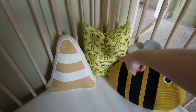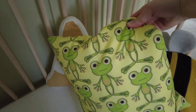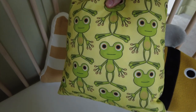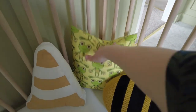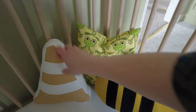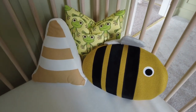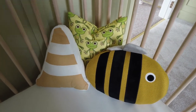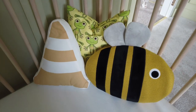And then this one here is a gift from my mum. She has taken up sewing again and got this cute little frog print. And I think the colours just work really well in the space, so all three cushions together sit in the corner of his cot. But like I said, when he does eventually sleep in here, which hopefully should be in the next couple of days, all of this stuff will be removed from the cot. They're obviously just there for show for now.